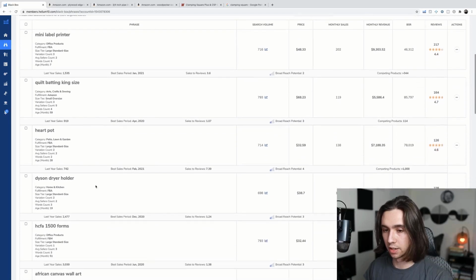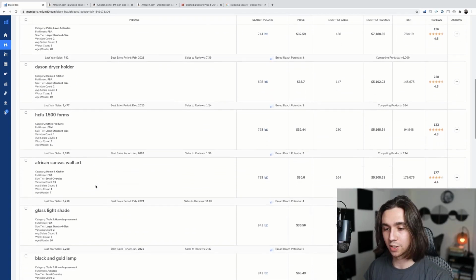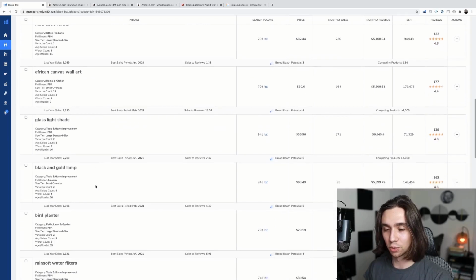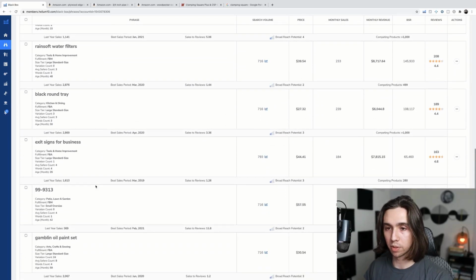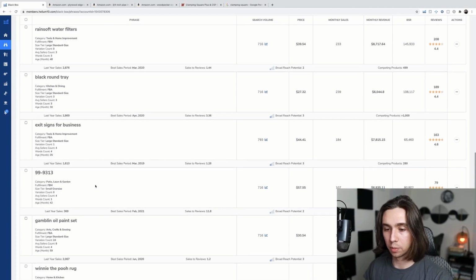So this is it, guys. I hope this was as exciting as you thought it was going to be. This is really all it takes right here. Plug in some criteria, look, be persistent, know what to look for. You'll be able to find a successful product in no time. Black round tray. Real simple.